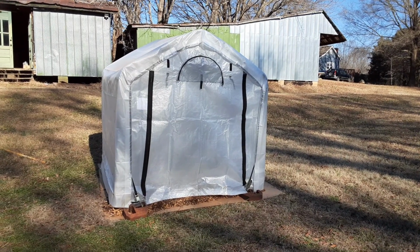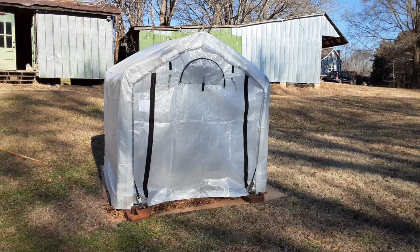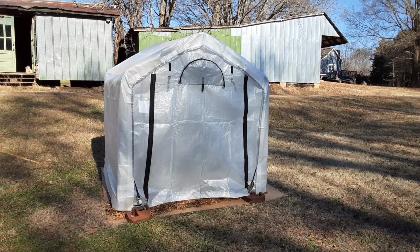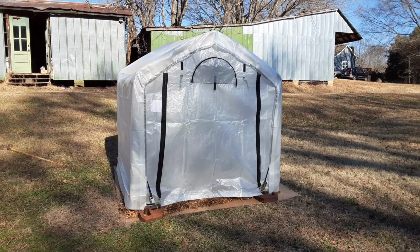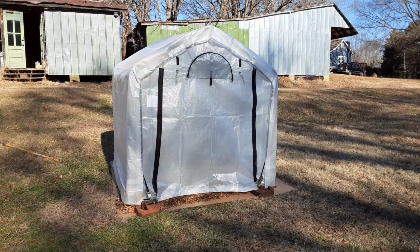Okay, folks, it's built, it's up. Now I've got to figure out what kind of shelving units I'm going to put together, and then over the next couple of weeks, fill them with plants. When the shelving units get up and I feel like the whole structure is ready to show off, I'll go ahead and open her up and give you the 6x6x6 guided tour. So until then, take care.